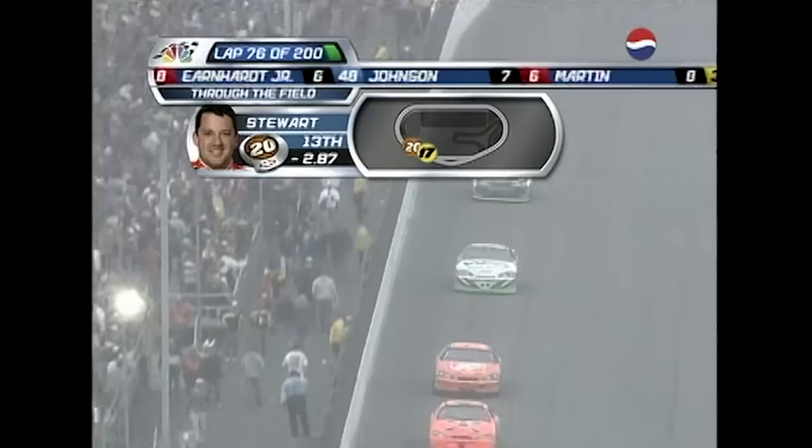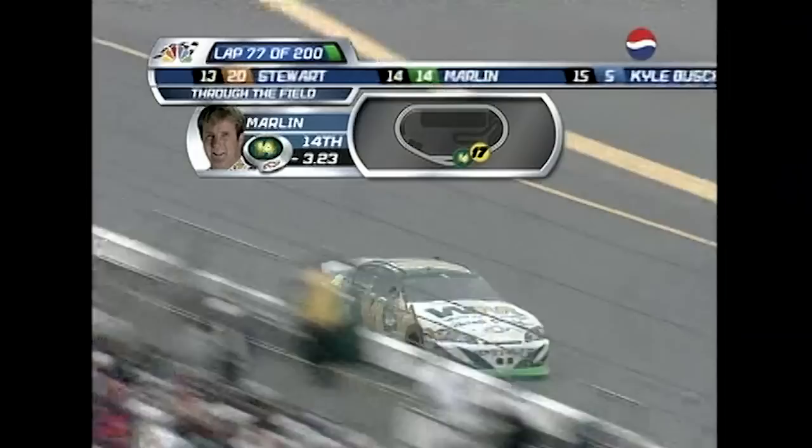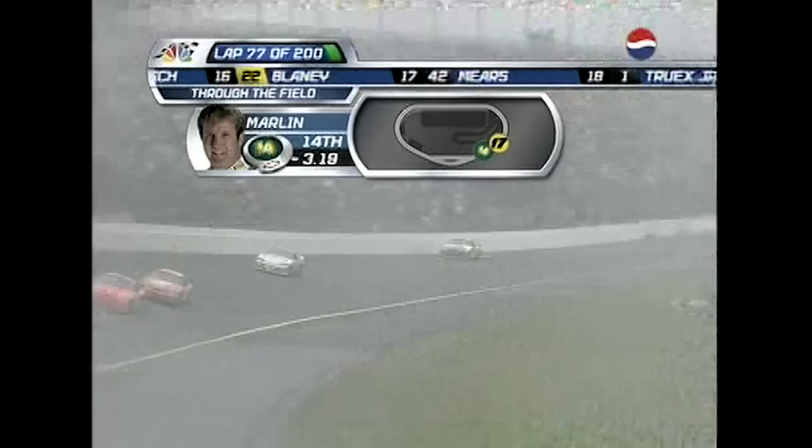Marty? Alan, Sterling Marlin has had a very strong car today. You get the feeling he's just kind of waiting back there to make his move. The car was tight earlier. Now the car's been a little bit too loose for Sterling. He wants them to pull the left front fender on the next stop, a little worried it may rub later on, Alan.